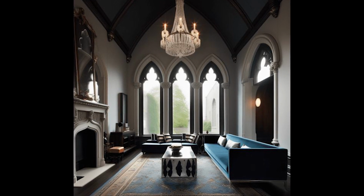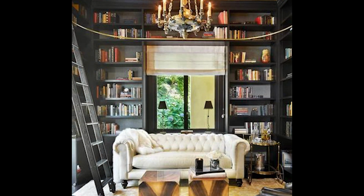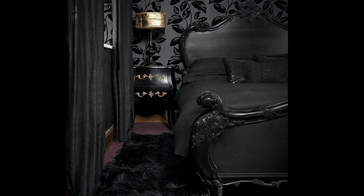What I really love about the Gothic Revival is a lot of the detailing that you will find in its architectural elements. So something to think about if you're trying to incorporate this in your space. It often also includes stained glass and a lot of religious symbolism, as the Gothic Revival had a lot to do with the churches of that time.